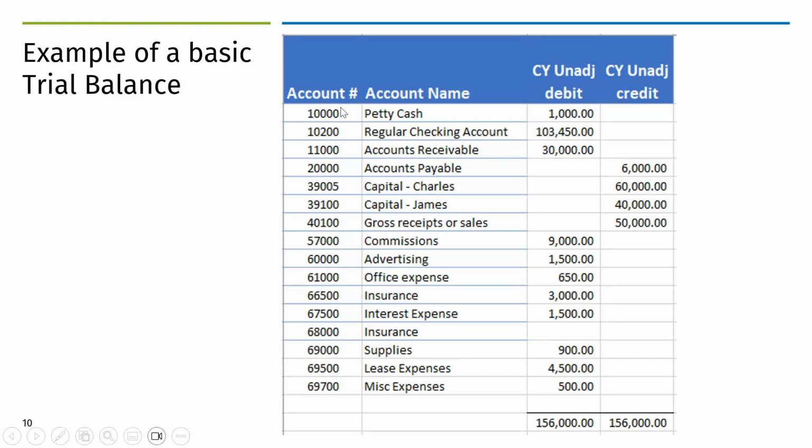If you've never seen a trial balance before, a couple things to know about it that may help you out: the numbering is going to be very important. You will also be reading the account names just to double check, but the numbering is usually going to give you a heads up as to what these particular items are.